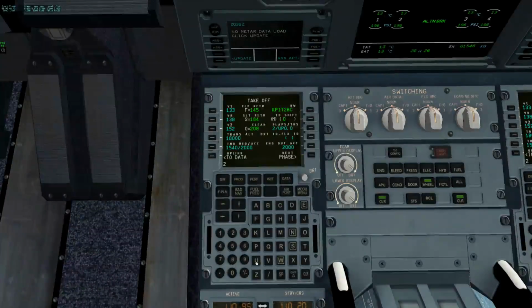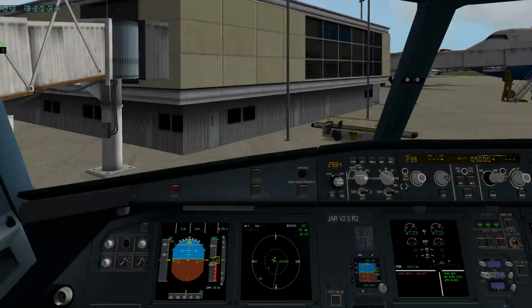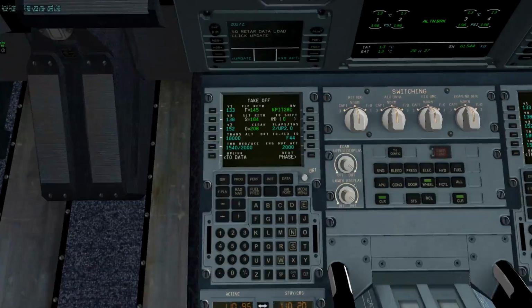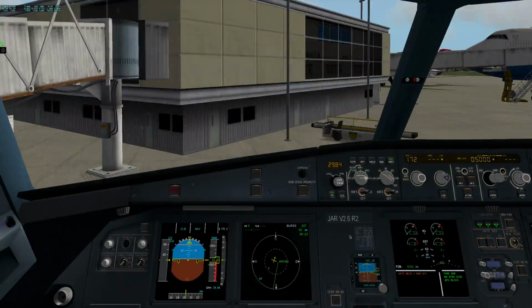and flaps here 2. And we'll go with F44. Now we should be set. Sorry about that. There we go. And 20 over that V2 speed. Yep, 152 plus 20. What they recommend.